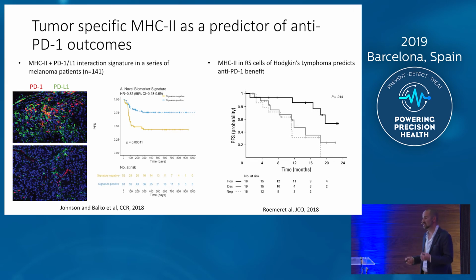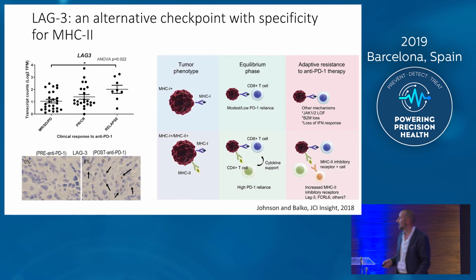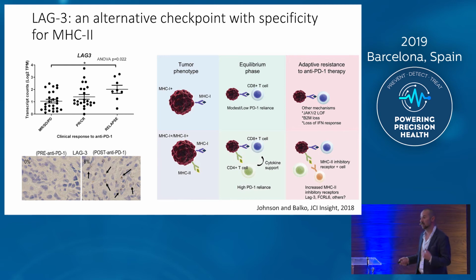Interestingly, MHC2 has now been a more broadly identified biomarker. It's been found to be a significant predictor of outcome on PD-1 therapy in the Reed-Sternberg cells of Hodgkin's lymphoma. And so this actually prompted us to look a little bit deeper. So MHC2 is actually the ligand for another checkpoint receptor called Lag3. And Lag3 is in late phase clinical trials now, with some exciting data that should be reported out of some of these clinical trials in the near future.